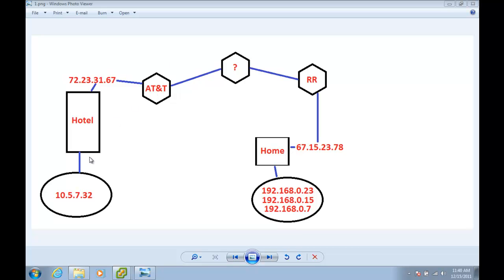So, for example, I'm staying at a Radisson or Best Western. I'm staying at some hotel, and I take my laptop into the hotel and I plug into the Ethernet jack, and the hotel gives me an IP address. It could be a 192 IP address. It could be some scheme that they have set up. So I'm just pretending that the hotel's giving me an IP address that looks like 10.5.7.32. So somehow I have an IP address.